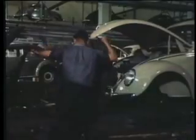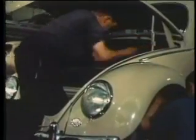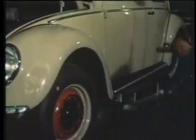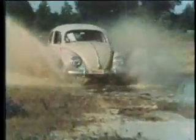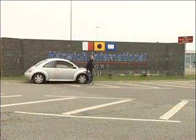VW Beetle started in the 1940s. We didn't get them in England until 1953. We've got a couple of cars here that are from that period. We've also got the earliest VW prototype from 1936, which we're unveiling today.